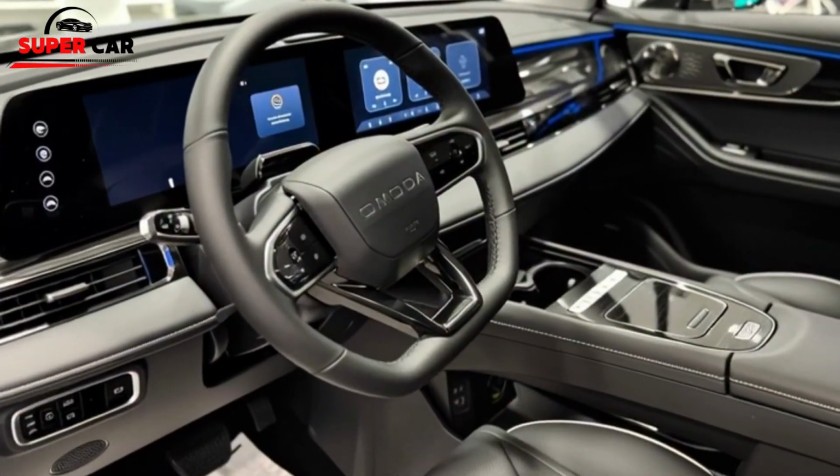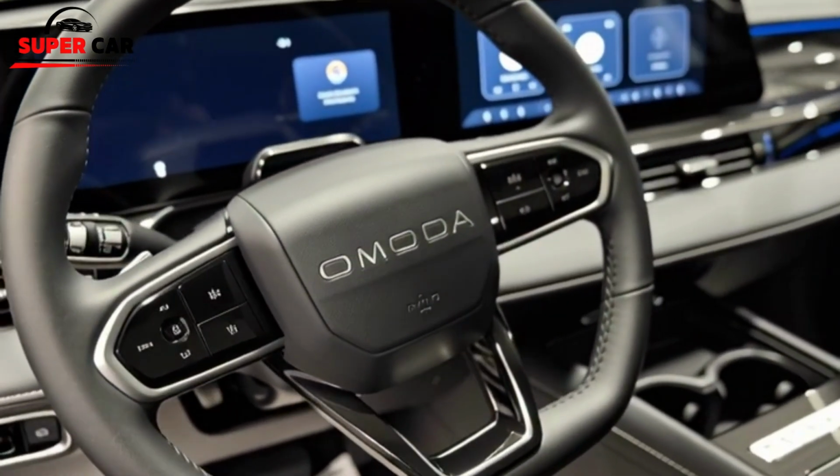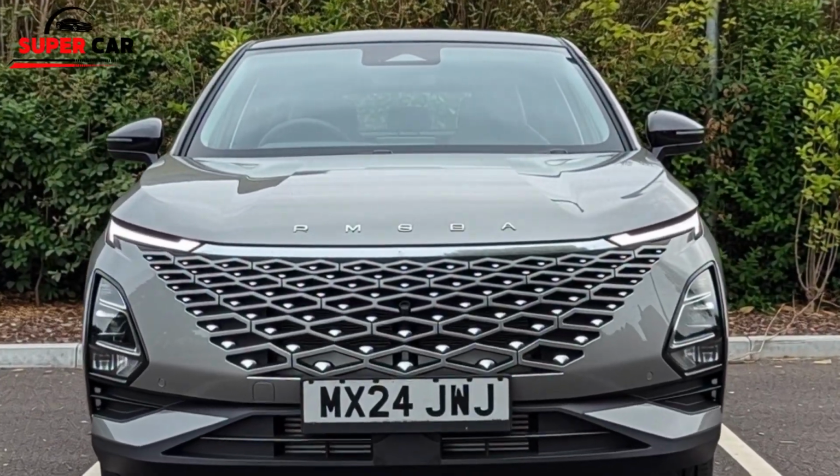You still get occasional sensor hiccups in heavy rain or low sun glare, but the underlying 5-star safety structure and improved software calibration provide genuine confidence on long road trips.